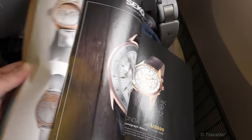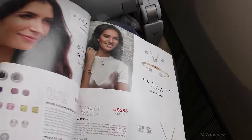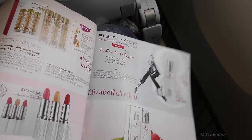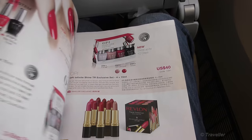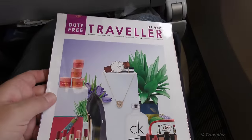There's some watches, nice watch designs. Ladies' jewelry, more watches, more ladies' jewelry, nice more jewelry. It looks pretty expensive to me, even though it's duty-free. Must be real quality goods. Cosmetics, a little cosmetics, and that was basically the end of the duty-free magazine.